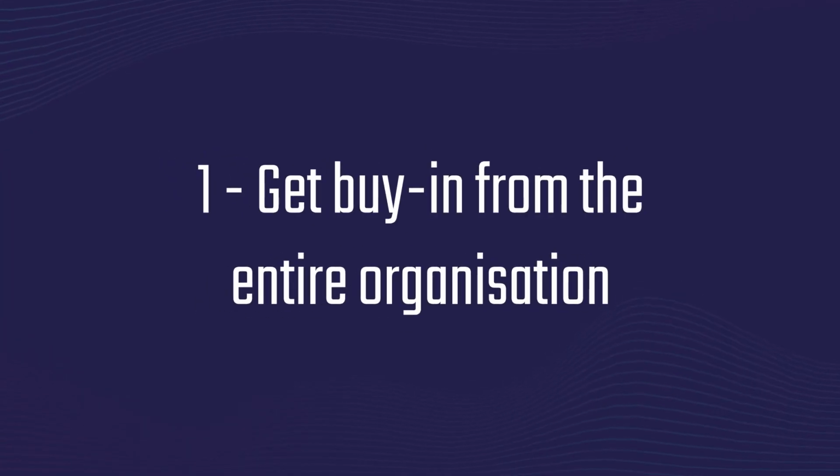Number 1, get buy-in from the entire organization. To run account-based marketing, you need to get buy-in from the very top all the way down to the most junior hires. What you have to do is prove that it can work. Start off by running a pilot campaign that follows the identify, expand, engage model. Once that's started delivering results, then you can go into the C-suite, present your results and show them the difference it can make. Emphasize the value that the flipped marketing funnel can bring to your company.